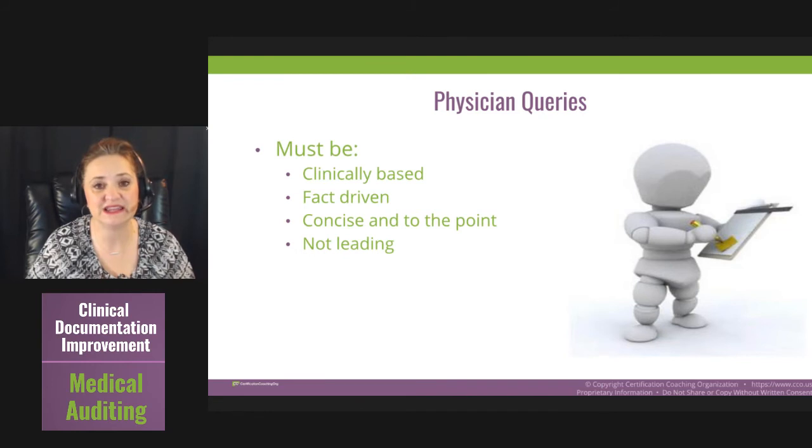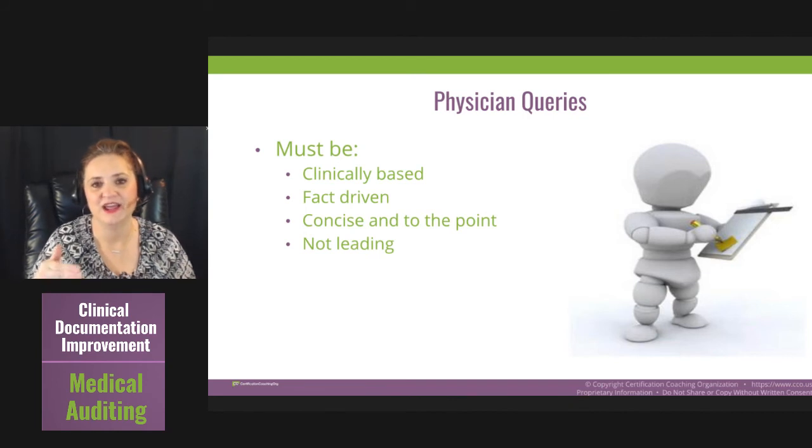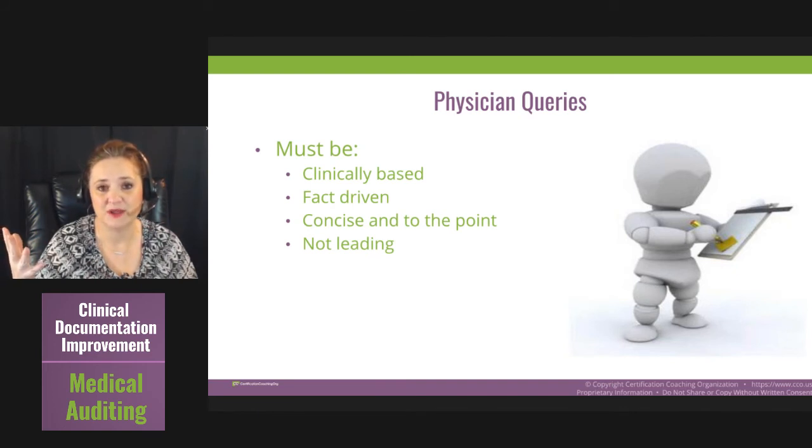Physician queries have to be clinically based. They have to be fact-driven. They have to be concise and to the point, and they cannot be leading. Right. So that is education that you need to give everybody in the team so they know. Now, your front desk people may not be involved in this, like your clinicians and your coders. However, they need to be aware of it. Okay. So again, I like to think of it like when your child asks you where babies come from, they just may want to know that mommies have babies in their abdomen. They don't need to know the whole process, right?